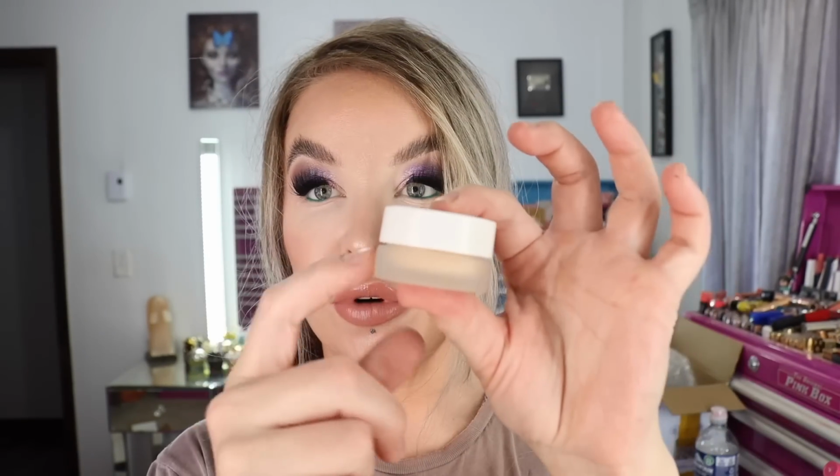This is the lightest one. I think there's like 6 or 7. 0.21 ounces of product, or 6 grams. And this one here is made in Canada. So this is the box packaging. And then the actual packaging comes in a frosted glass jar with a white top.